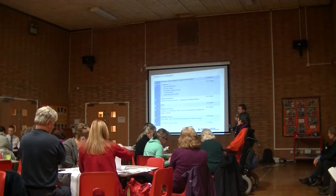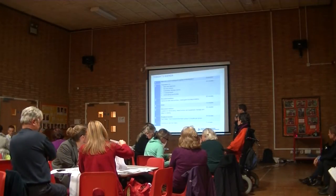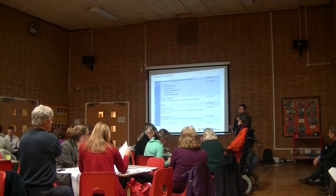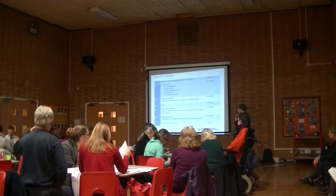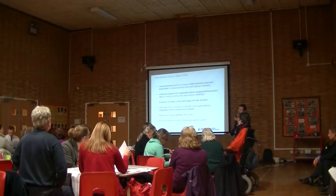You've got a facilitator on each of your tables to help direct conversations a little, keep all your ideas on the plans that are there, and make sure that we collect them up so we don't miss any of the ideas you're generating this evening. Just as Ryan did, let me run you through the initial objectives that were set out for Histon Road at the beginning of the scheme.